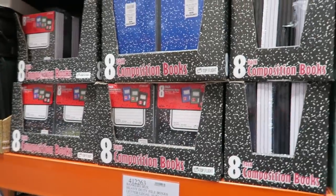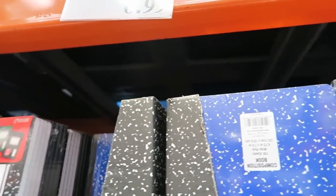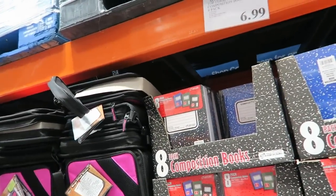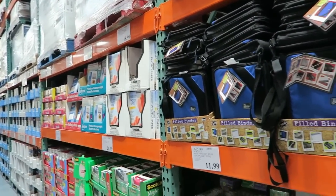Costco does have school supplies in bulk, like these marble composition books. For $6.99, you get 8, which is a pretty good price because they're usually at least $1 each, anywhere from the Dollar Tree to Target. So they do have some school supplies here that you can look at. It is back to school time here in Georgia.